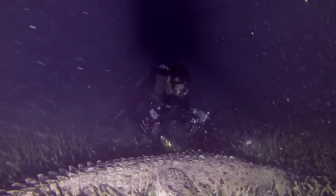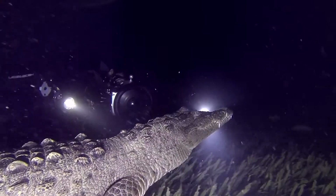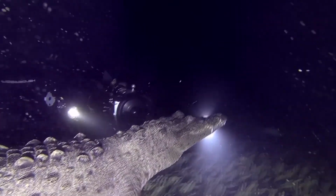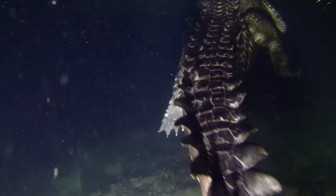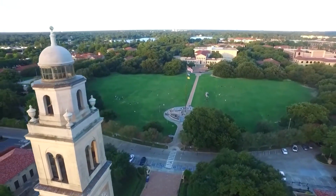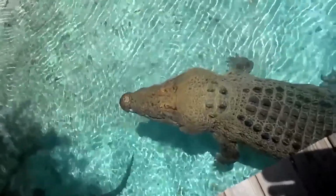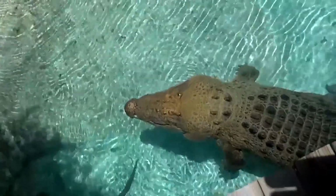Alligators aren't supposed to be down there. Normally found in rivers and lakes, how did one end up 6,000 feet below the ocean? Well, turns out this alligator and two others were part of an experiment by marine biologists from Louisiana Universities Marine Consortium. The team dropped the gators into the deep sea to see how creatures living at those depths would react to an unusual food source.